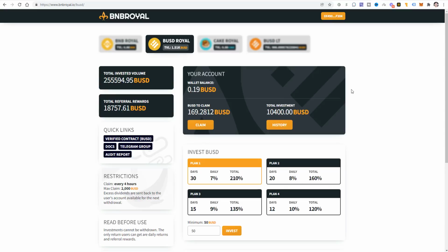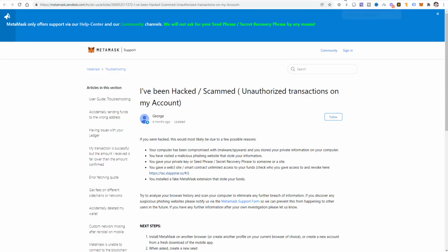So when I clicked claim, it brought all those windows up. And so it allowed me to kind of come full circle when I saw this. I'm like, this is what happened. I gave a Web3 site smart contract unlimited access to my funds, even though I didn't think I did, because they didn't take any of my BUSD the past few days. And I got involved in BNB Royale months ago. So I'm like, okay, maybe I didn't give them access to my funds. And he did. He accidentally clicked confirm without really reading the fine print. But here we are today, and it happened to me.